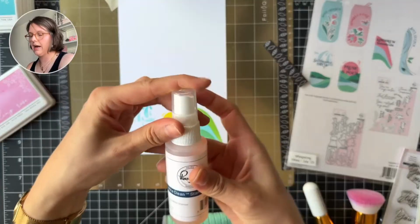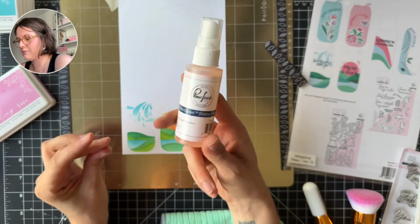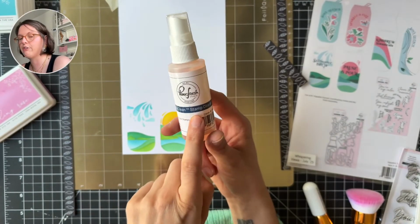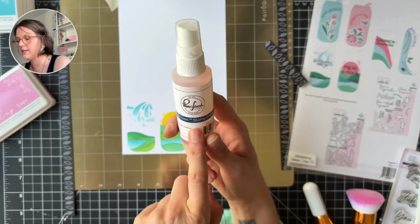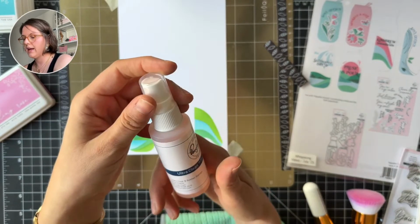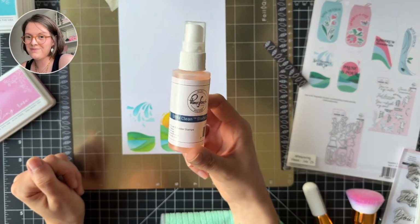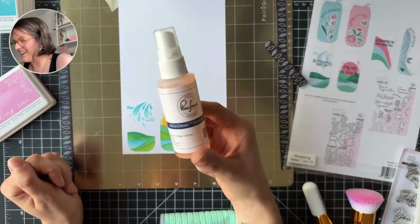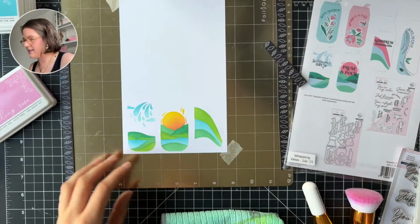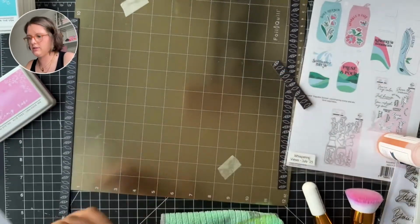And by the way, I know some of you were already here last week, so you will have seen me sneak this too. Now this is not part of the July release. This will be released with the August release. Our Ultra Clean Stamp Cleaner. And I'm really loving this because first of all, it smells like lavender. And I love lavender. And second, it cleans stamps and stencils so easily.